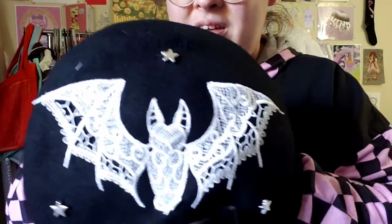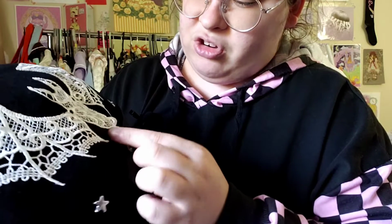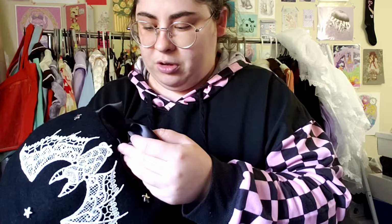This lace applique is so beautiful, and it looks like it was machine stitched, but you can't really even see the stitches because she did such a good job of tacking them down. Like these little bits right here aren't tacked down, which I could fix if I really wanted to with just a needle. Looks like the star buttons are glued on though, which is fine. You know, when you're doing a bunch of things at once, the ribbon I think is also glued on.